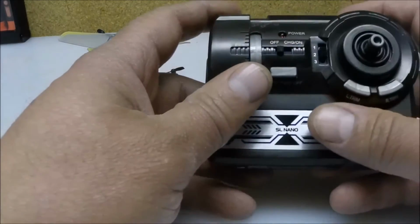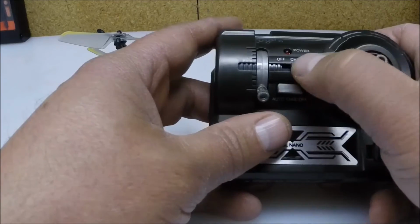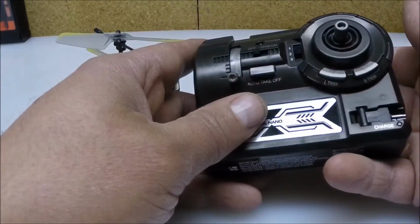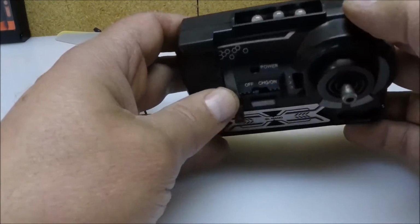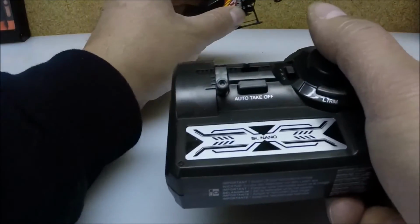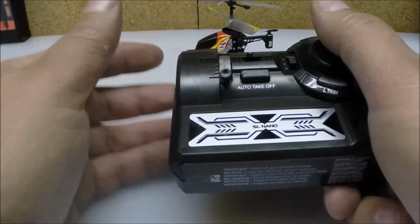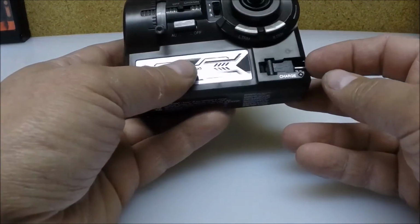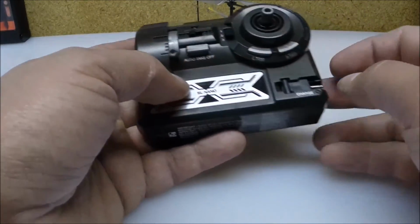This here is the controller, which I'm not sure what everything is. 1, 2, 3. I don't know if it's a speed setting, off, charger on, auto takeoff. Oh, so you hit the button and it'll take off on its own, which is neat, and then it'll probably sit there and hover, which will make it nice for beginners. It's got some lights on the top. I believe this is infrared control, where you have to be in line facing the unit. Sometimes bright sunlight or blocking the view of the copter might mess up your flight. So that might be a little bit of a problem at times, but I know it's an indoor flyer, and as long as you're not in direct sunlight, that'll be fine.